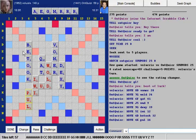I was looking mostly for overlaps, and most of them don't really work. I would like to a couple of R's, but this is horrible. This is horrible as well. I guess there's this Armor, Mirror, Mora. Gives another S hook just for no reason. I'm not sure I want to do that. I'm not sure I want to increase the flexibility of this S.